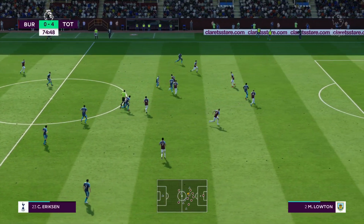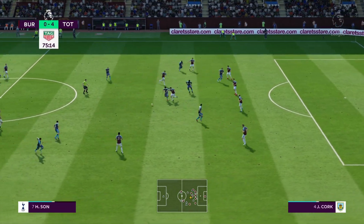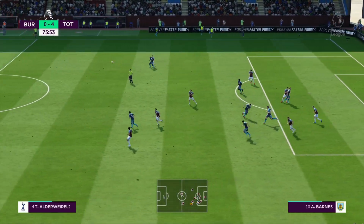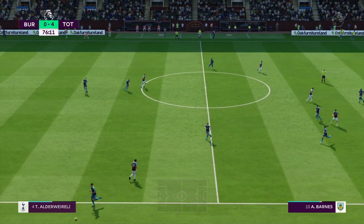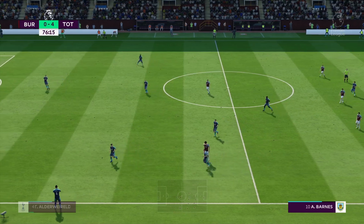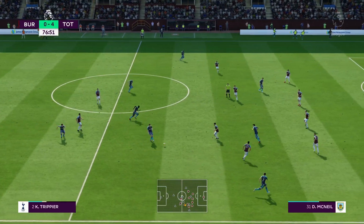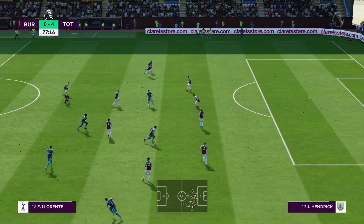Eriksen. Just read the intentions of the opposition there to make the interception. Llorente. Well, he has cleared the danger. Throw for Tottenham. It's Harry Winks. Victor Wanyama. Here's Dyer. Kieran Trippier. Song.